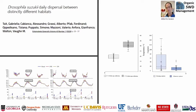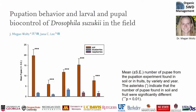And in order to connect this concept with the horticulture topic we're talking about, it's important to cite two more papers. This one, in which Dr. Megan Waltz and Dr. Gina Lee described how actually you can find a huge number of pupae on the soil instead of just in the berries, and this gives us the idea how easily larvae and pupae can jump out of berries and have the final cycle of their life on the ground before emerging as adults.